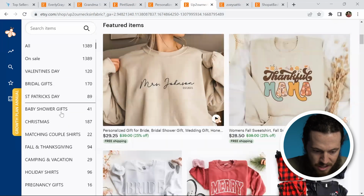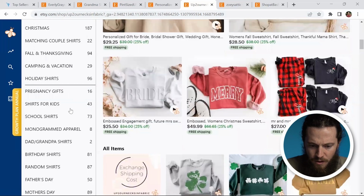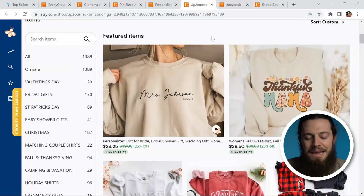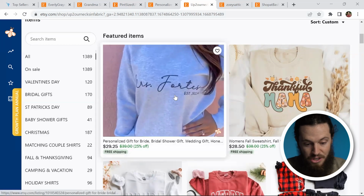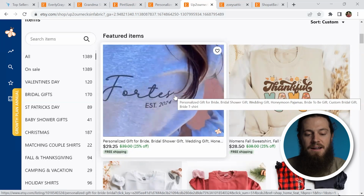create. So they did a great job of breaking up their store into sections so you can easily find what you're looking for. And I love in their featured items, they are making use of the video option you have now on Etsy. So it really showcases the design so a customer can really imagine what that product would look like on themselves.